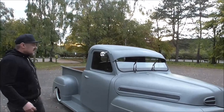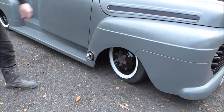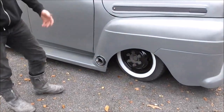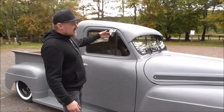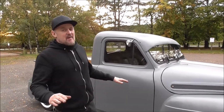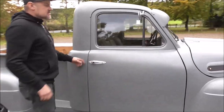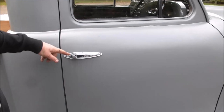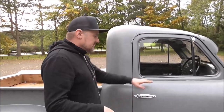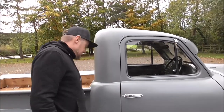Okay, so side of the truck, white wall tires. They're just those flaps that fit under the bead around the tire. Got a fake exhaust on this side, purely for symmetry. Little peep mirrors. I've got to say, those mirrors look really good, but actually on the road, a little bit useless. Okay, so we've got the handles there. These handles are really good because they've got the lock actually in the handle, so you don't have to worry about the locking mechanism or anything like that. It just works.